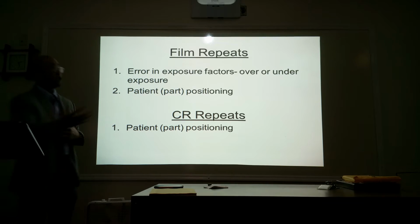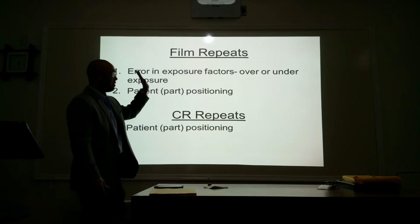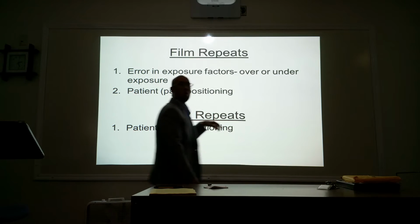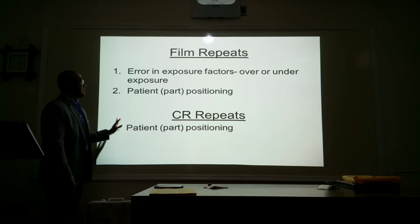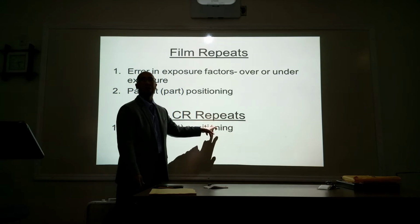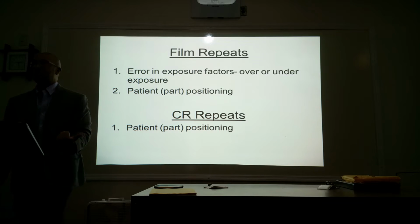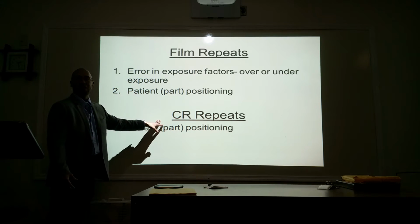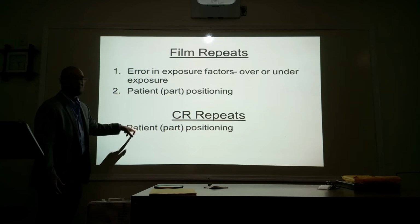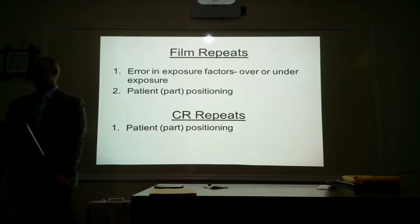Remember the sample I gave you with the two series of knee x-rays? One was with film. Every time we manipulated our technical factors, it got darker, darker, darker, darker, and then darker. Whereas with our computerized radiography, even with the increases in technical factors, I increased it almost 40 times, and it still looked as good as the first image. Remember that? Okay? So we've eliminated that part for computerized radiography, but we haven't eliminated the positioning. So now that becomes number one for computerized radiography. Okay?